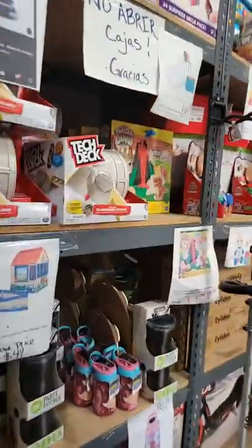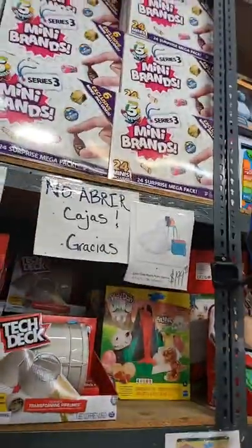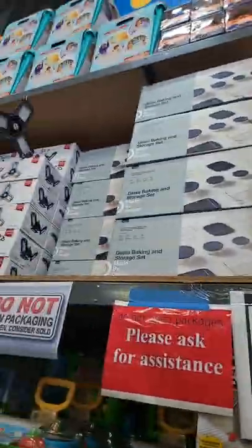Those of you that have dealt with the auctions before, you know how that goes. They have a couple different categories, whether you're paying cash or whether you're paying credit card.